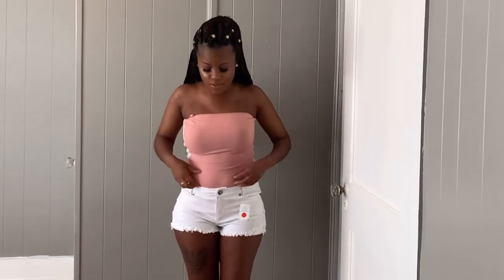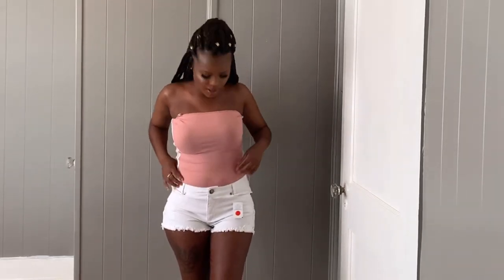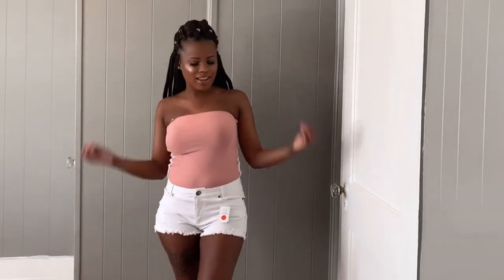1, 2, 3, 4, 5, 6, 7, 8, and 9. I really love this outfit. It feels real, real good. And it was $3 for the shirt and $3 for the shorts. And the shorts feel so good. Like, all of this feels good. And the shirt was a medium. I usually wear a small, so it feels real good. It's not too tight or anything. It's very stretchable, so I really love it. I did good. Beauty on the budget.